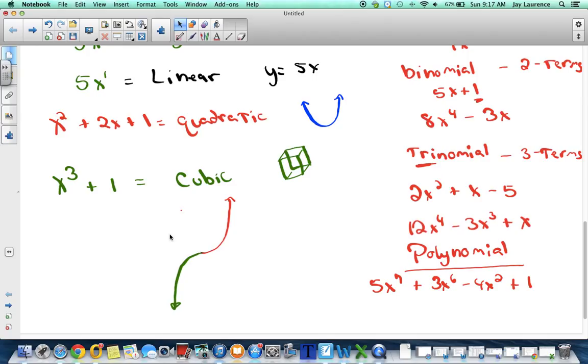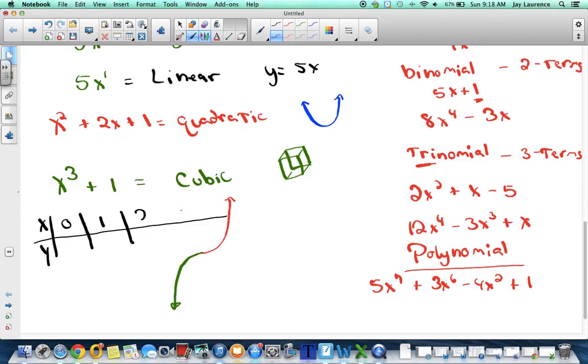Now, by the way, if you made a table, where do you think the differences would start to repeat or be constantly the same? I'm not going to tell you. Let's see if you can make a table. See if you can come in with this tomorrow. You've got x and y. Then pick 0, 1, 2, 3. You're going to have to go a few more. You might have to use a calculator for this. 4, 5 and 6. Fill in the y values by putting 0 in for x cubed, 1 in for x cubed, etc. And then go down to the differences and see where they repeat. See if you can tell me, okay?